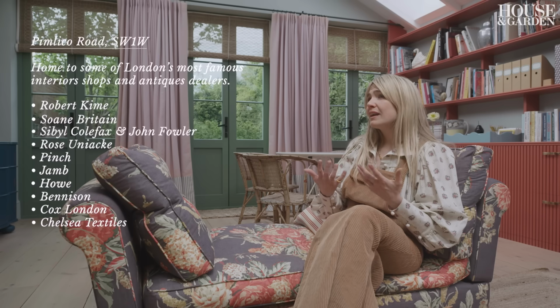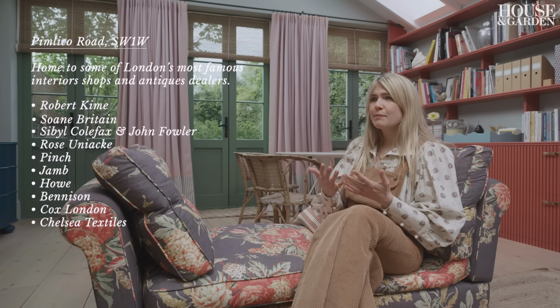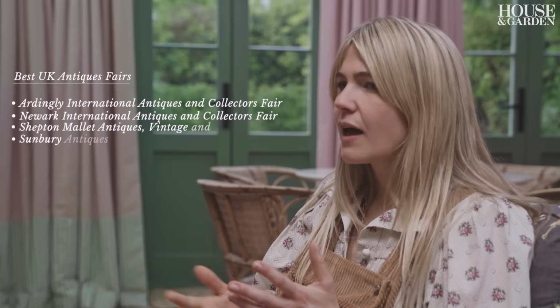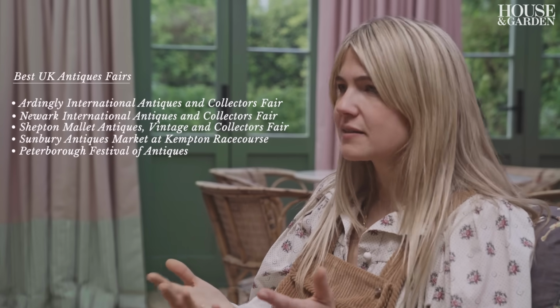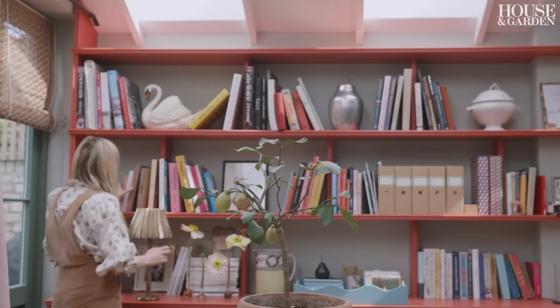I think it's really enjoyable to go down Pimlico Road to the amazing designers there and to look at these really high-end products that are made to the best finish and see how they're making things and see what kind of price points they're selling things for, and frequent the markets and the antique fairs. But you know, don't expect to come away with things. It's working out what you like and what you're returning back to.